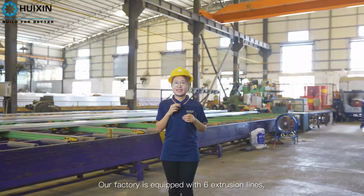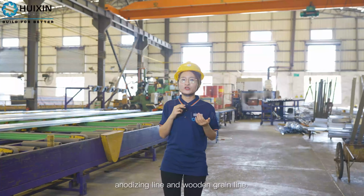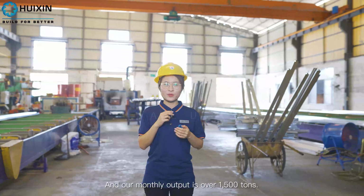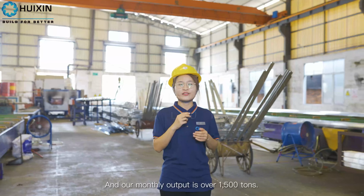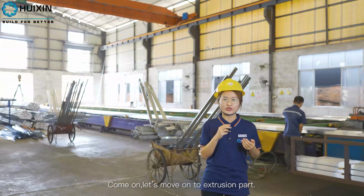Our factory is equipped with 6 extrusion lines, a powder coating line, an anodizing line, and a wooden grain line. And our monthly output is over 1,500 tons. Come on, let's move on to the extrusion part.